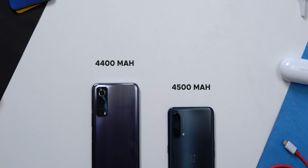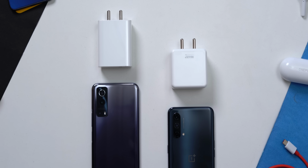And the story is the same with battery and charging as well. Both iQOO Z3 and Nord CE have similar battery. However, iQOO Z3 comes with 55 watt charging, which is almost double the 30 watt that you get with Nord CE. But both are equally good at this point.